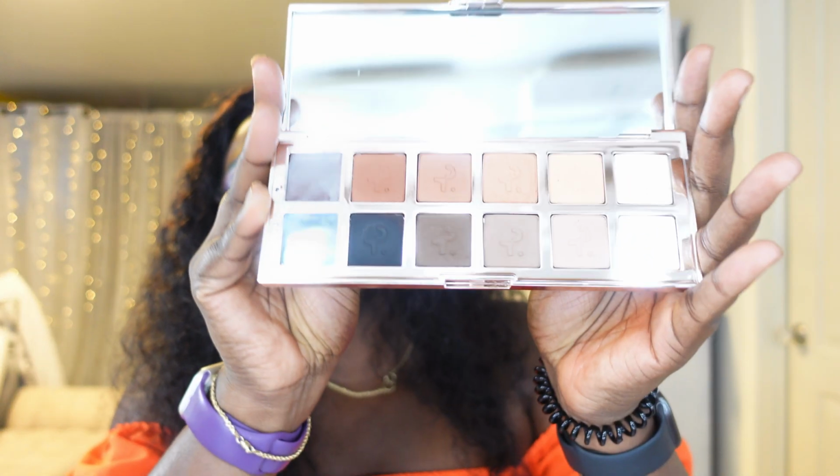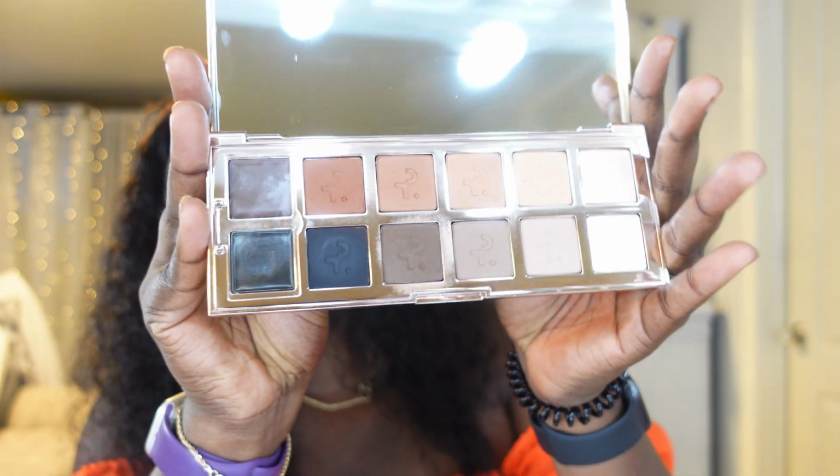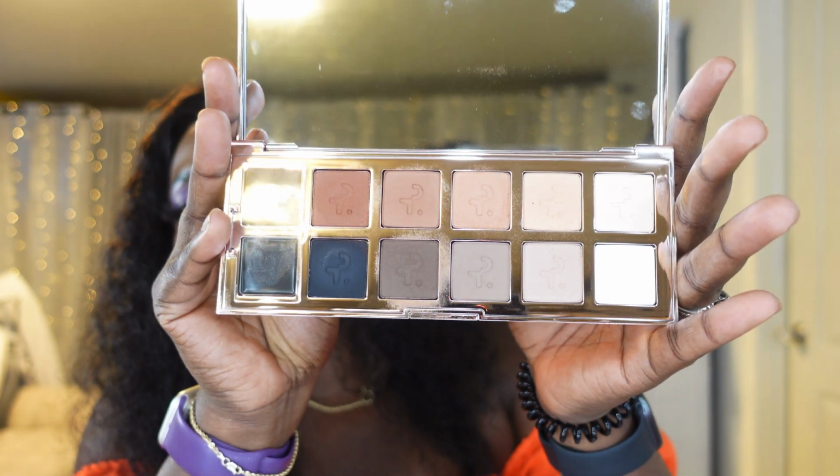So the next thing I normally do after that is eyeshadow, and I only have one palette that I want to recommend to you guys right now. The one palette that I want to recommend is this one right here by Patrick Ta. This is his Major Dimensions Nude palette. This is what it looks like on the inside. It's very pretty.